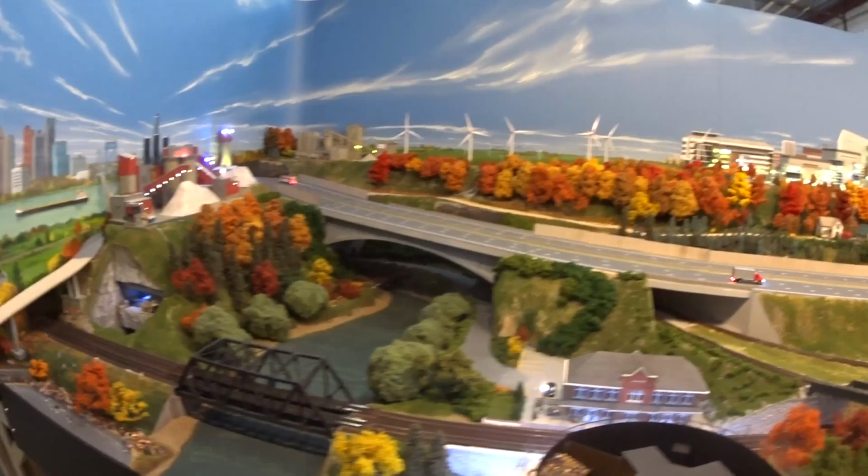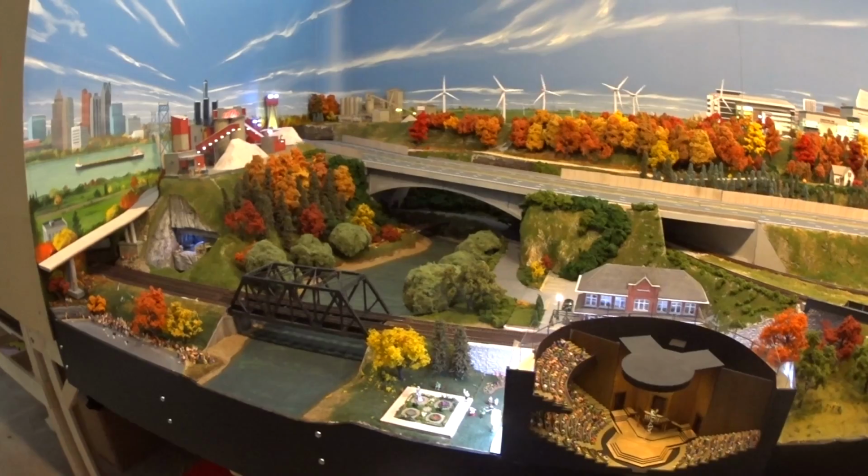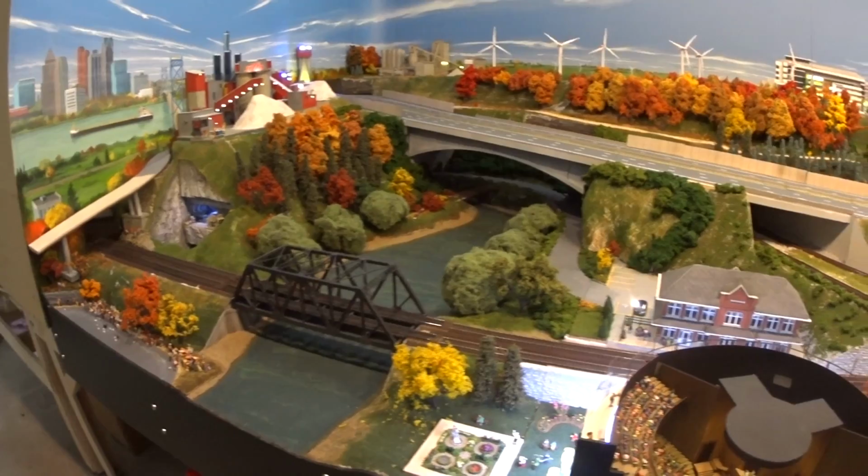You use Model Builder Supply? Yep, MBS is one of the places we go to, Woodland Scenics, Walthers, all of them. Yeah, I just have to check on something really quick. Sure.